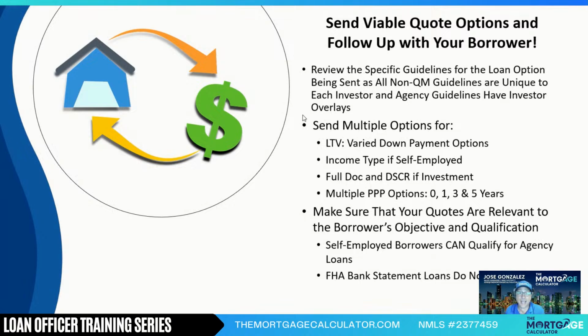And I'll leave you with a couple of last little nuggets here because every now and then I get questions that sort of make me wonder. So, yes, self-employed borrowers can qualify for agency loans, right? Just because a borrower is self-employed doesn't mean they have to go non-QM. Just because a borrower is self-employed doesn't mean that you have to go to an alt doc program or DSCR. Self-employed just means they're self-employed. And the only time you'd have to go with alt doc is if there's an issue with the income that they're reporting, or maybe they don't have the last year or the last 2 years of tax returns filed yet, in which case you would probably have to go alt doc. But just because they're self-employed does not mean that they can't qualify for agency.